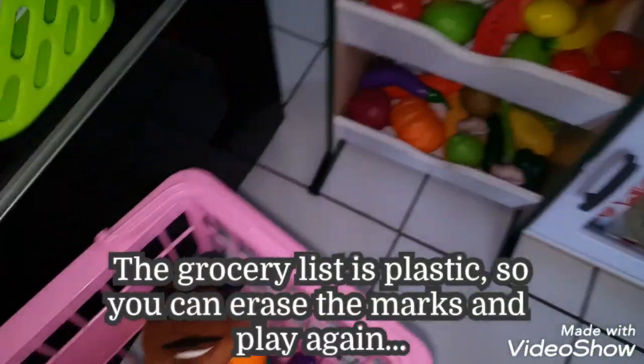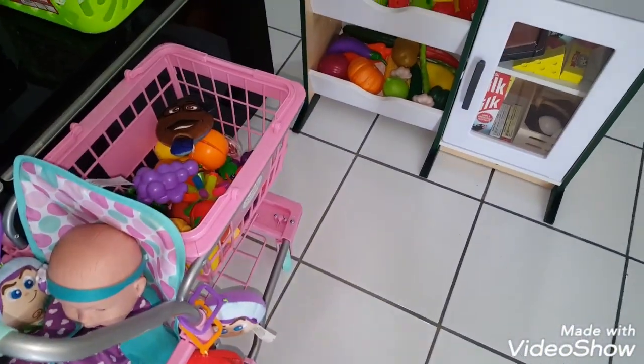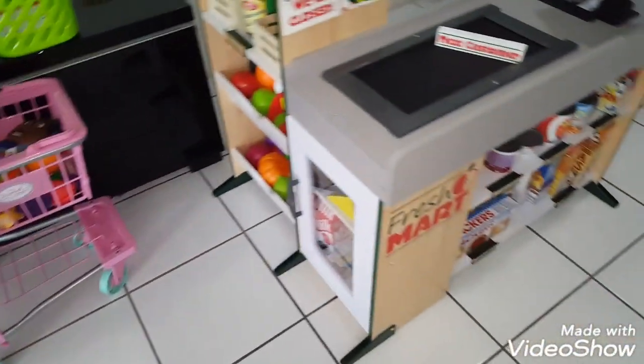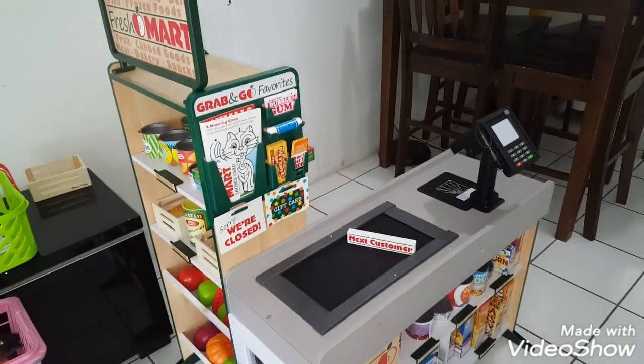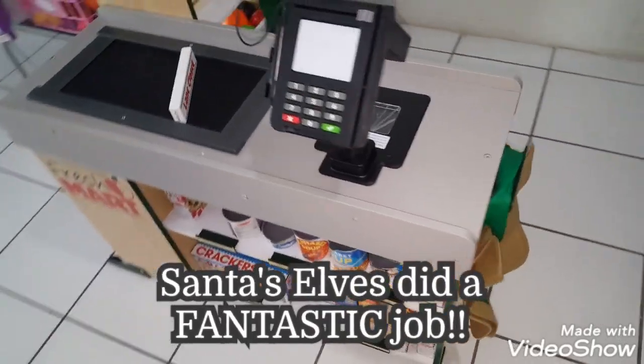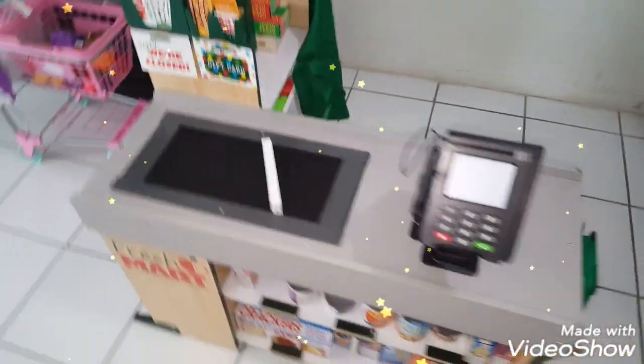I'm gonna wait for the kids to come and then I'm gonna take the reaction. They already have the supermarket card. I'm looking for a blue one for Tato. So let's see what happens when they come in. This was one of the items on Santa's list. So the little elves built the supermarket and it's ready to go.